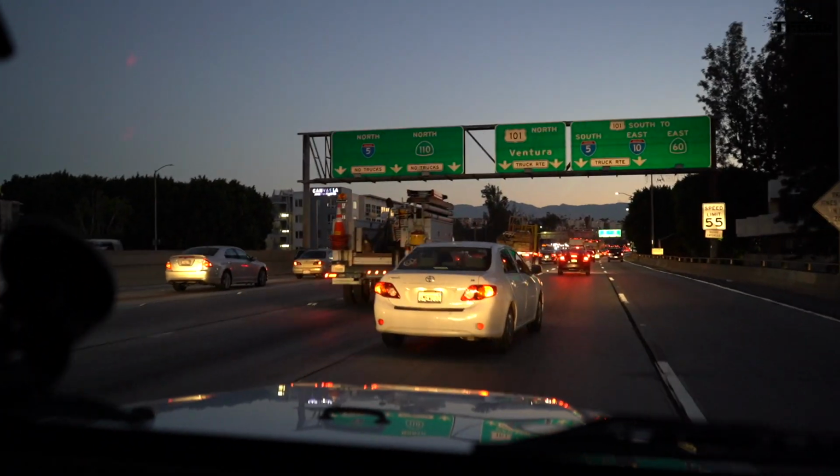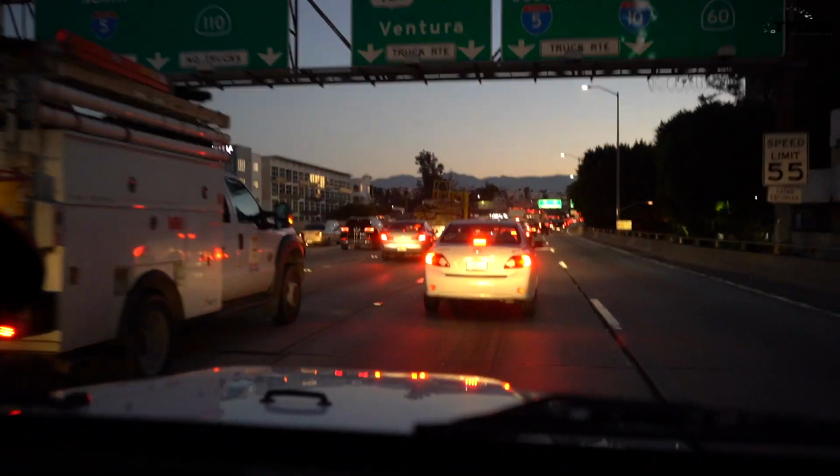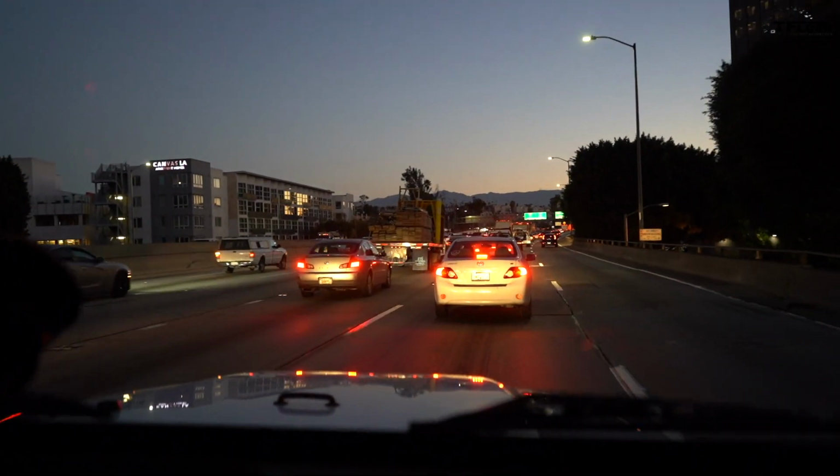Drivers here are very aggressive. They in fact will close up the lane to keep you from getting into it. Gosh, I'm gonna be happy when we hit the open road.